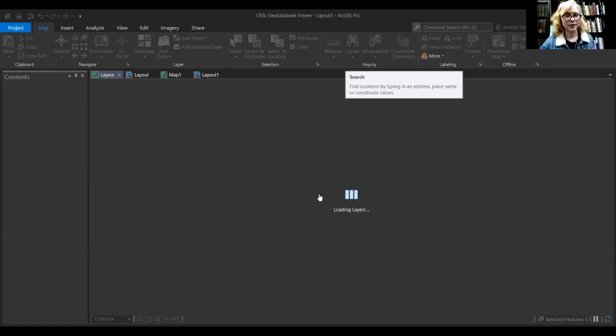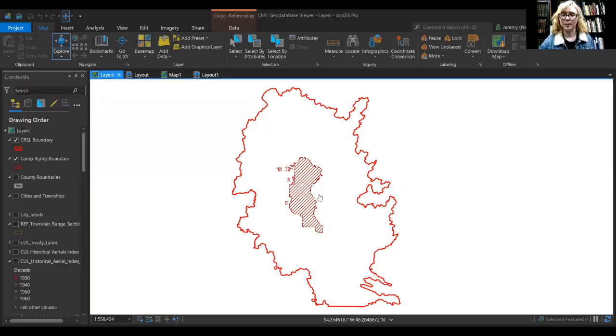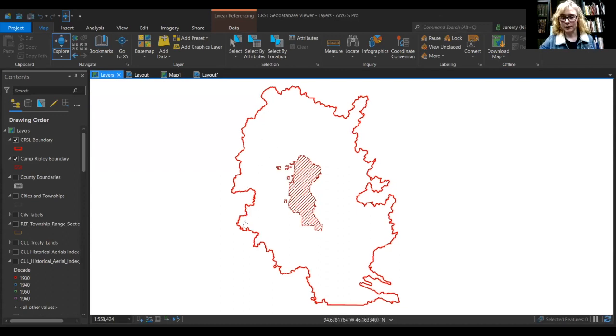Okay, and here we are in the GIS viewer. This is how it's going to pop up to somebody using this on their desktop. This is used in ArcGIS Pro. It can be utilized in other formats, but the geodatabase itself is only usable by Esri products like ArcGIS Desktop or ArcGIS Pro. So this boundary we're looking at, we were introduced to earlier in the video.